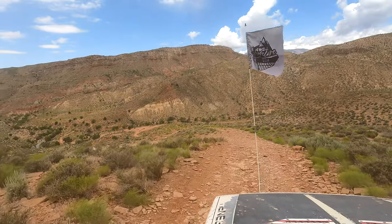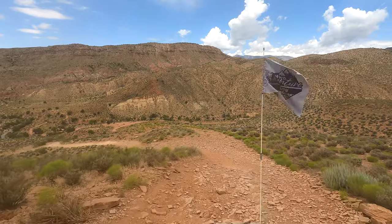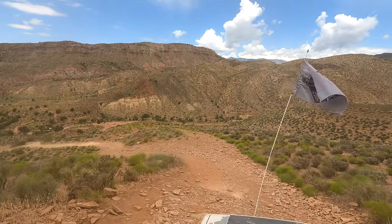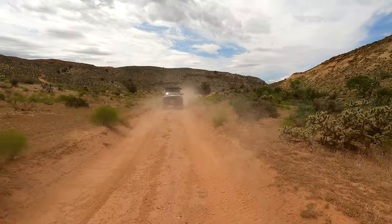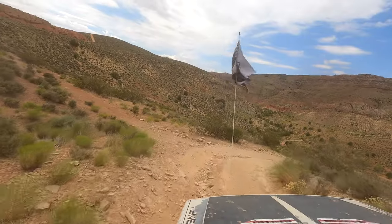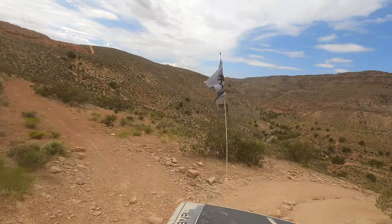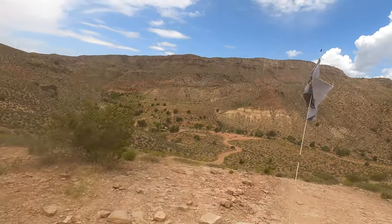And it's weird weather up here in mid-June for southern Utah. We are in the mid 80s, low 70s sometimes even, and with overcast. It's really cool. Nice and breezy, so you're not sweating. It's not too hot. And overall, I love it. It's like the perfect time we picked to come out here to play on all these trails.